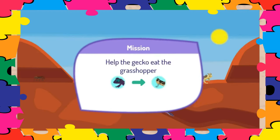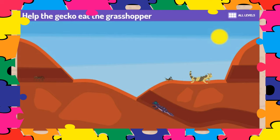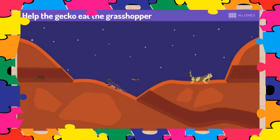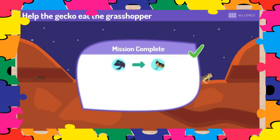Here's your mission. Help the gecko eat the grasshopper. The gecko comes out at night when it's cool, so it's nocturnal. Can you make it night? Great job! You helped the animal get what it needed. Here are your points.